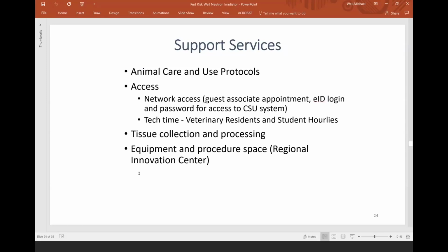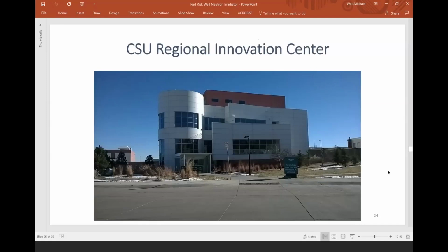I should also point out that adjacent to, about 100 yards away from the blockhouse, there's a facility called the Regional Innovation Center. So we have good equipment there and good procedure rooms, which investigators can also access.